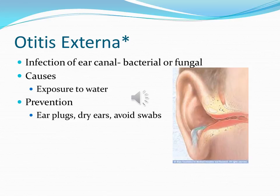Otitis externa, or an ear infection of the ear canal. This would be something caused typically by exposure to water. This is also known as swimmer's ear. Swimmers get this a lot because they get water stuck inside their ear, and it basically causes the infection to occur. It can be either bacterial or fungal.